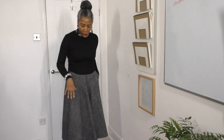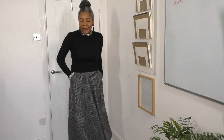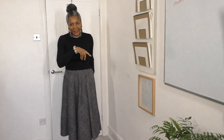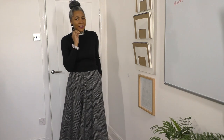Anyway, it has hip pockets. And I've got a jeweled collar neck. It's quite simple today, and I've got knee-high boots on. Let me just give you a quick flash. There we go. Yeah, another hands in pocket day, like it was yesterday. Because it's cold. It's not as cold as it has been in the past few weeks, but I don't know what that was.